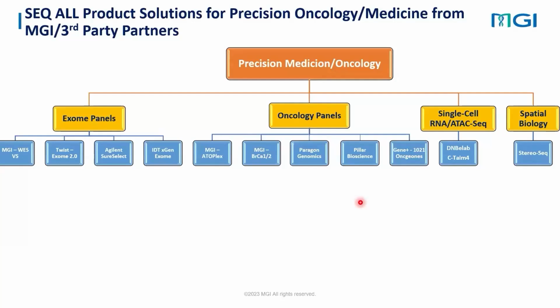These flow cells will be useful for those clients who already have the SOP to prepare the library according to Illumina. They can prepare the library according to Illumina, and they don't need to change the SOP.